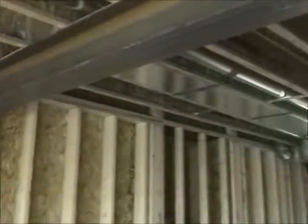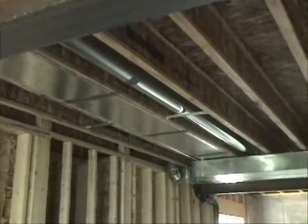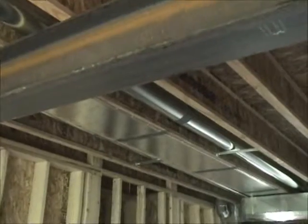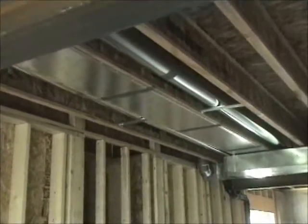Floating wall. Heating, ducting running back and forth. Fireplace. Drain.